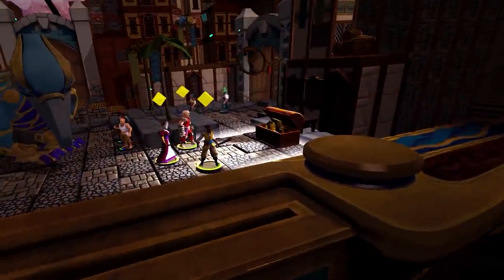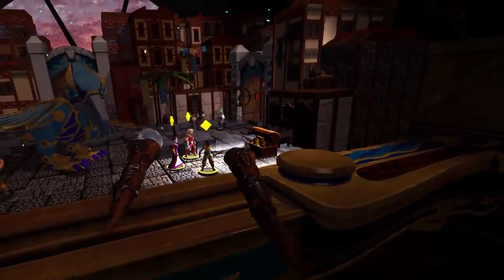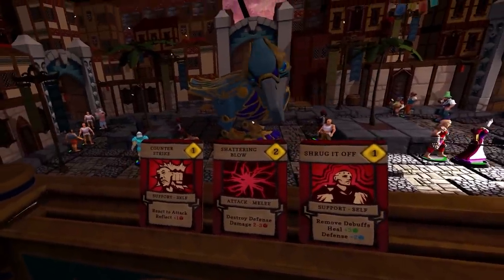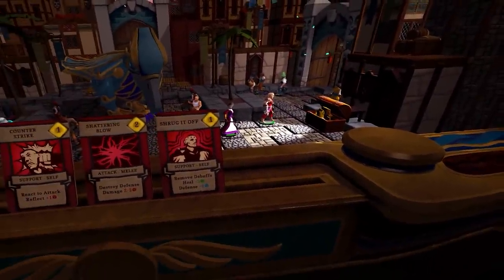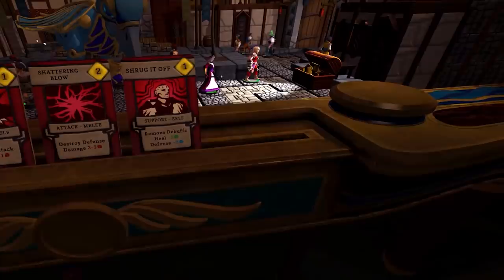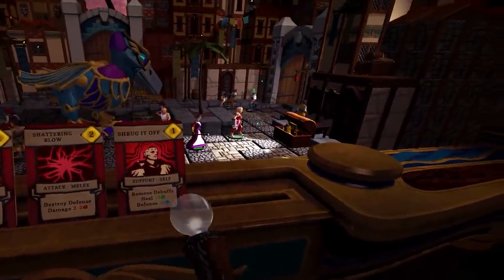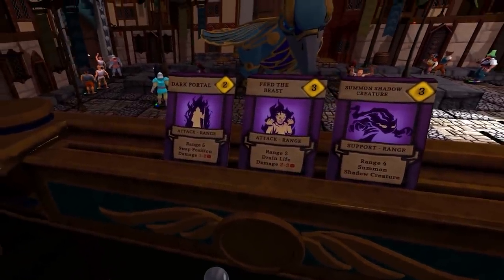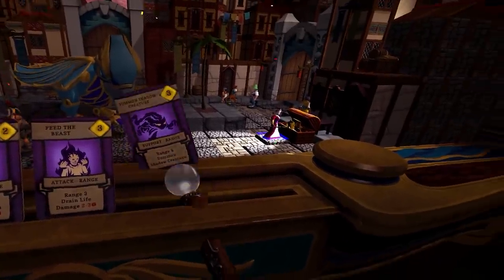What? What is happening? I'm losing all my members. This is bullshit. Time for your award. Choose a new ability and it's yours. Ooh, heal and defense. All right, what do you get? Yo, summon a shadow creature.